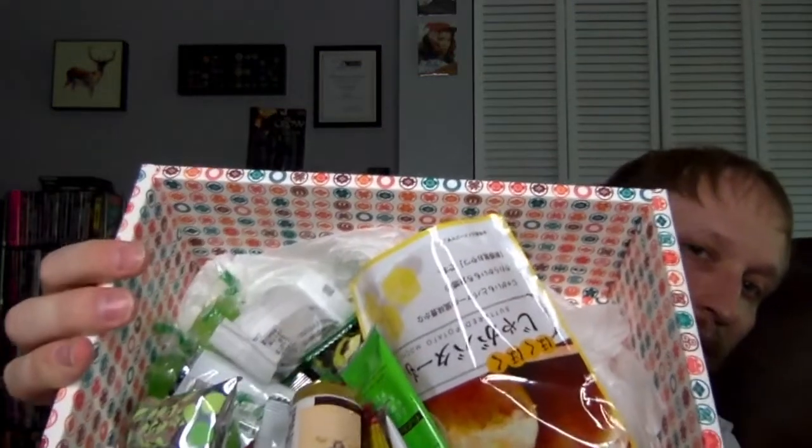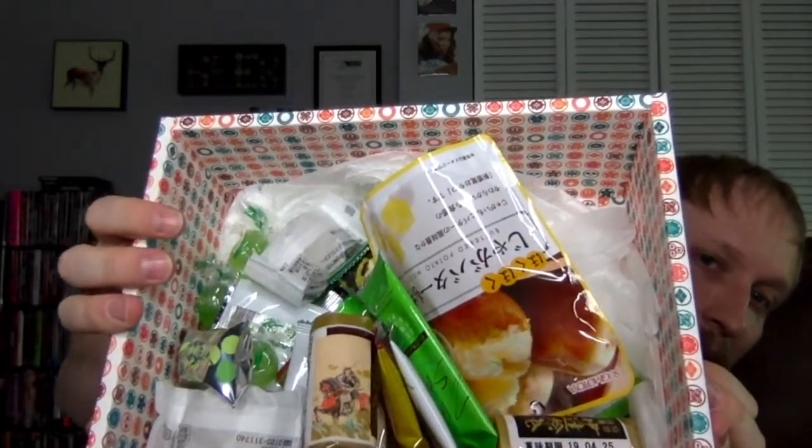I always do look forward to these, though, and May was my birthday month, so very excited to see if this ends up being my favorite box. Be my birthday box. Anyway, we'll find out. I'm going to pull this out, show you guys what it looks like in there. You can see everything. Look at it all in all its glory. All right, let's see what we got.